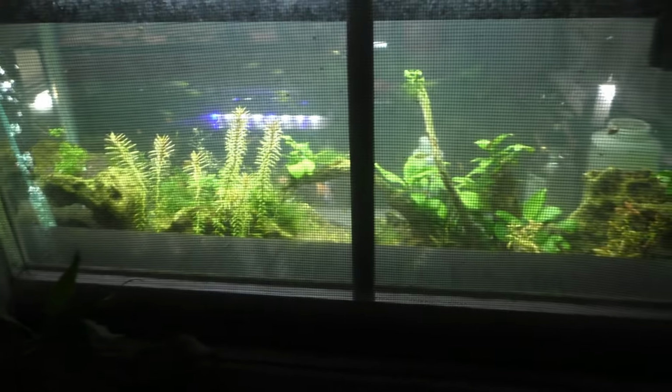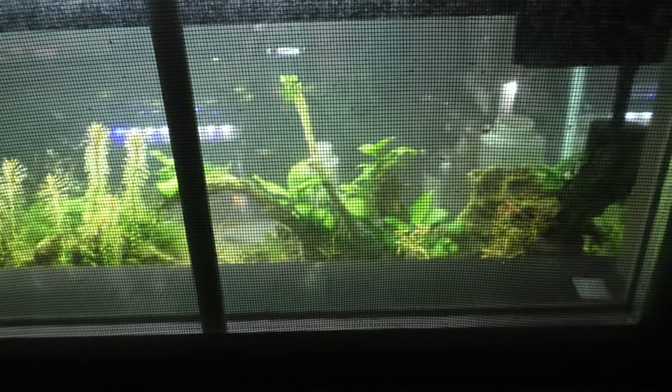This is how I got the 125, well, if it would focus on it. That's how I got the 125 gallon in, through this window. So that's kind of what I'm working with. Everything in the room is on hold till I get that 240 gallon in here, if I can get it in here. Pretty sure I'm going to have to take this whole windowsill out across behind me here. And let me know if you've done something like that before.